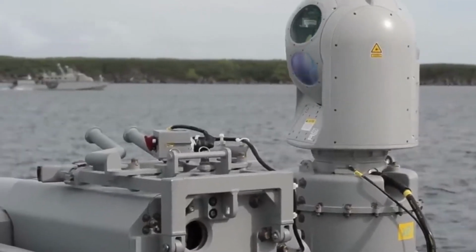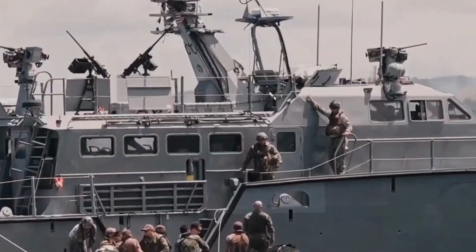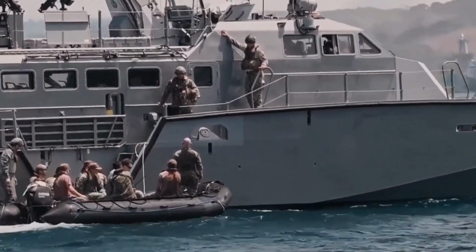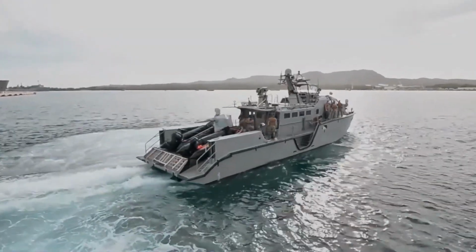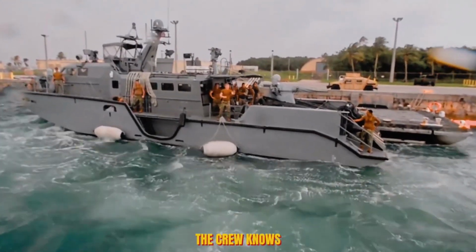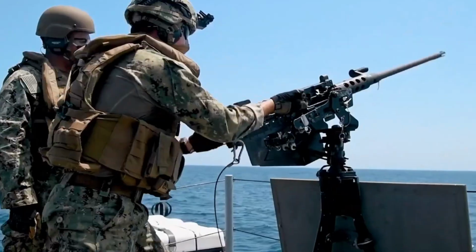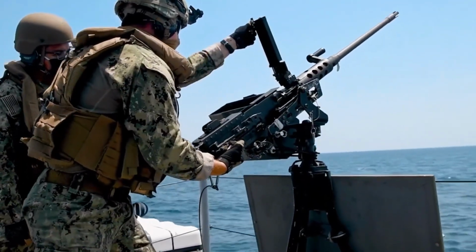Run your hand along the side of the Mark VI. It does not feel like thin metal. It feels thick, strong, and solid because the boat is covered in composite armor. Bullets hit the hull and bounce off. The crew knows their speed is the first thing that keeps them safe. But if they cannot escape an attack, the armor keeps them alive.